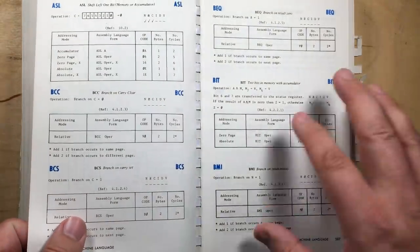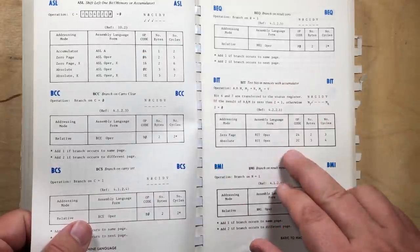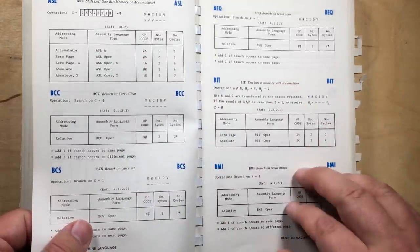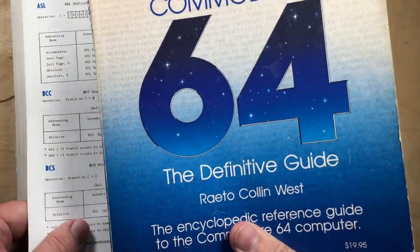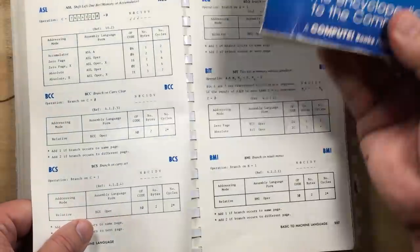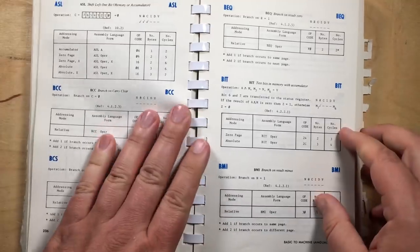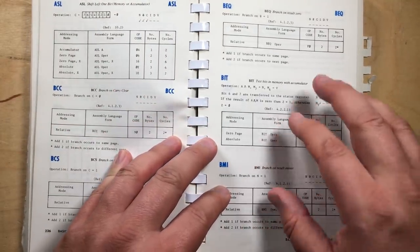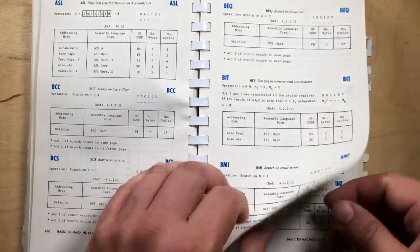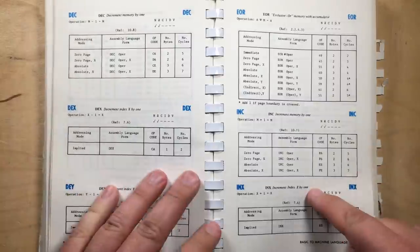And I find this book very easy to find. This is exactly enough information, and I can find it very quickly. Now, if you only had this book, Programming the Commodore 64, you would be just fine, but it isn't as quick, at least I don't find it as quick, to find the information that I need when I'm just in the middle of solving a problem and trying to figure out how to best implement it.